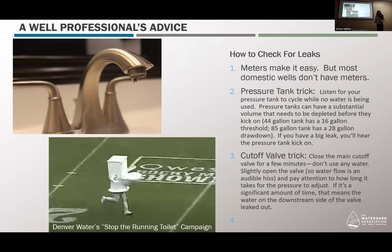But most domestic wells don't have meters on them. You're not required to report your volume as an exempt well owner, so why put in a meter? Some people are putting in meters just for their own knowledge, and I think that's cool. There are two tricks that you can use that the professional told me about.